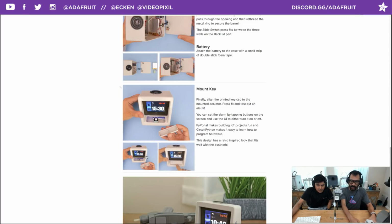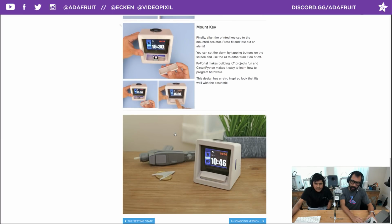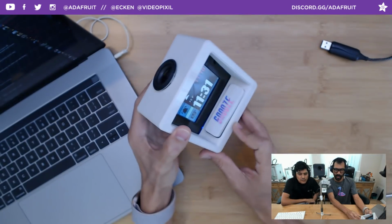Yeah, we'll show that in the overhead right now, actually. It lines up with the little white nub actuator piece, and it has a snug fit. So you may or may not need to adjust your slice settings for that to fit, but I think it'll work for most things. There you go. That's the majority of the build right there. Yeah, jump over to the overhead. Some of the updates that were applied was to the snooze button.